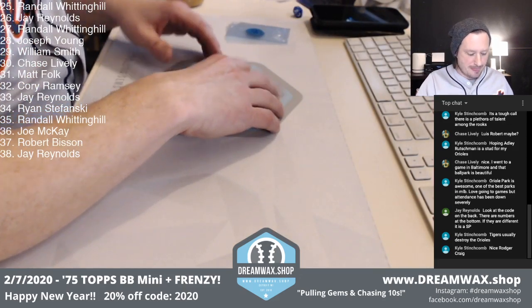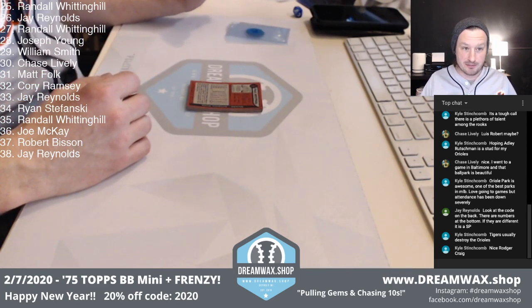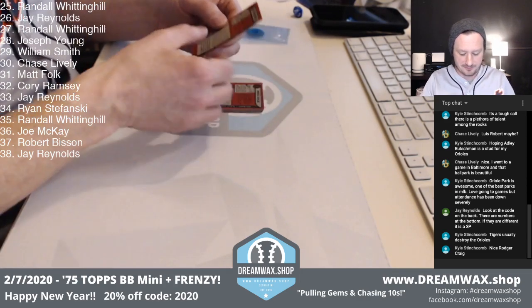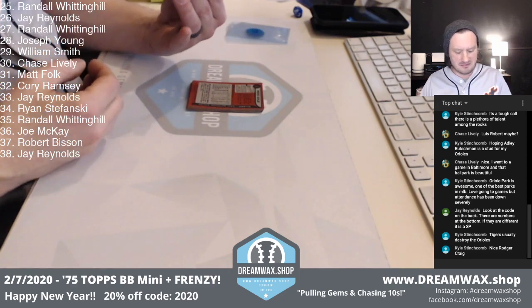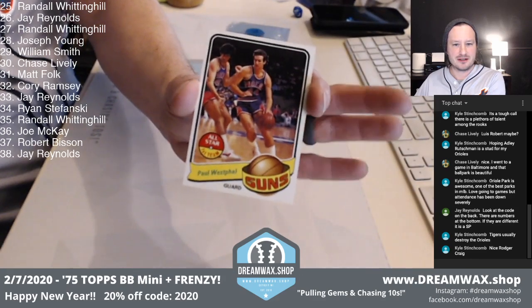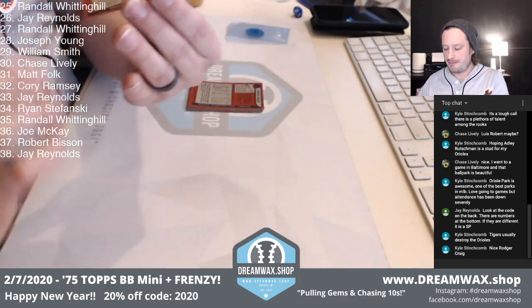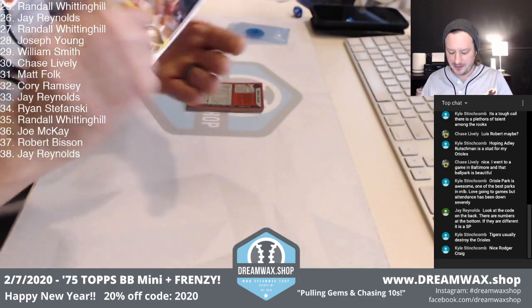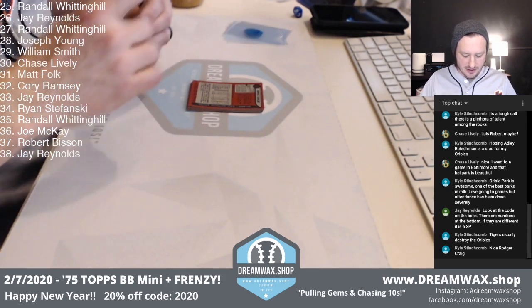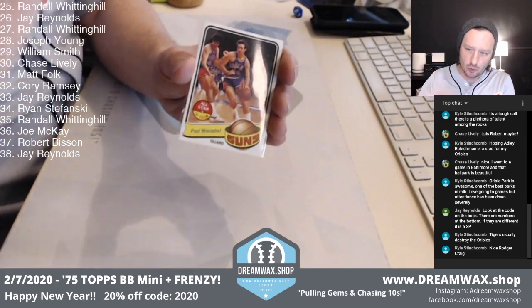Spot number 30. $212 in a 10. The back looks amazing. This is spot 32. Corey Ramsey, you've got Paul Westphal. Another amazing looking card. I mean, maybe a couple percent right to left. Back is pristine. This is perfect. $212. Oh my gosh. $212 PSA 10 in 2012.